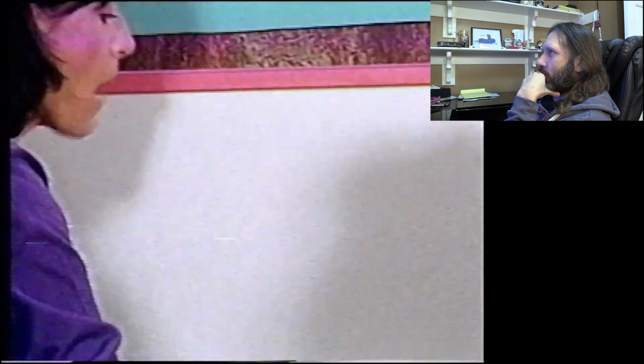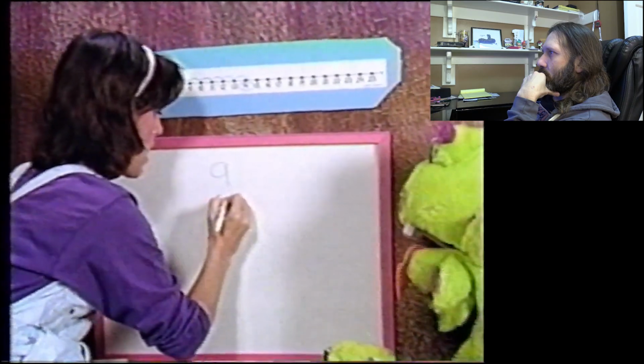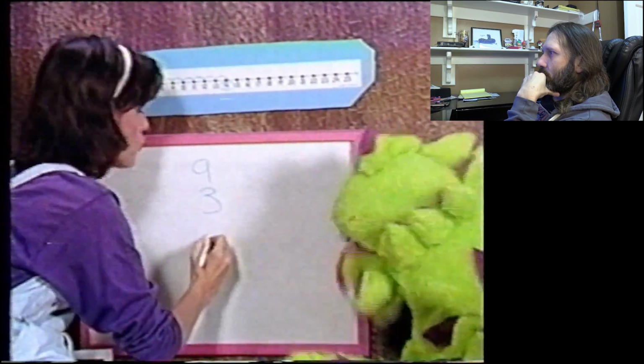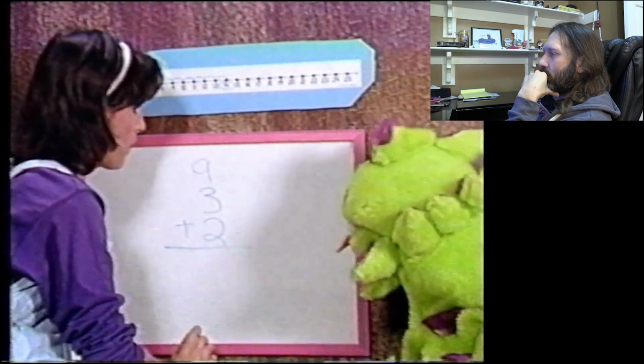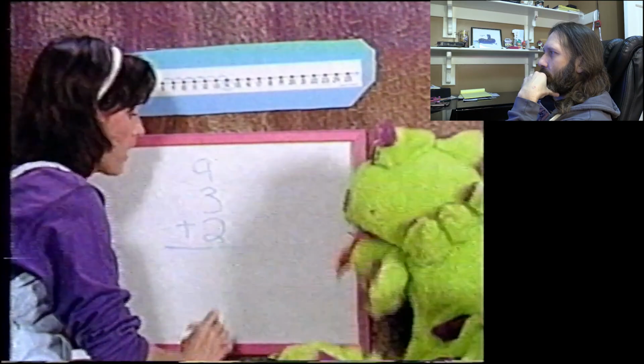Okay, one more. How about if we take the numbers 9 and 3 and how about 2? Plus sign and the equal sign. 9 plus 3 plus 2. Now, do we want to use the number line this time? No, let's not do it with the number line. Okay, all right, so 9.